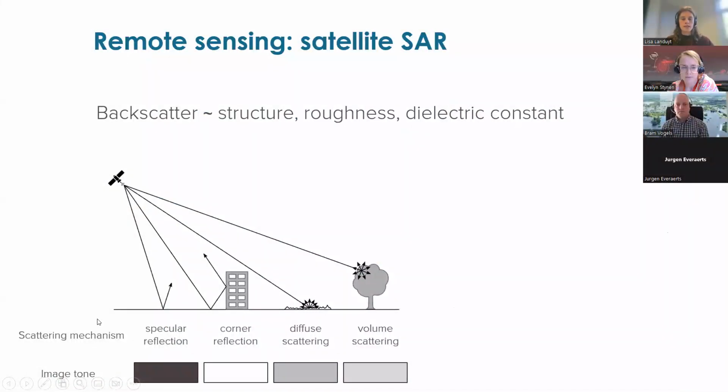But as I said, the SAR sensor is measuring the amount of the signal that is reflected back to the satellite. That's the backscatter signal. And the strength of this signal depends on what's present on the Earth's surface. You can see it represented here a bit. In case the surface is very smooth, specular reflection will occur and only a very small amount of the signal will be reflected back to the sensor. This is the case for water surfaces, but also for other very smooth surfaces like asphalt.